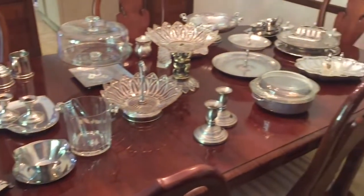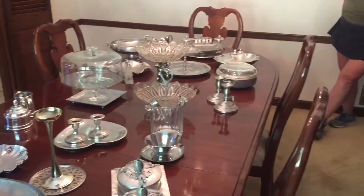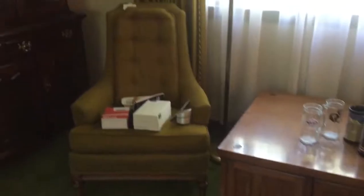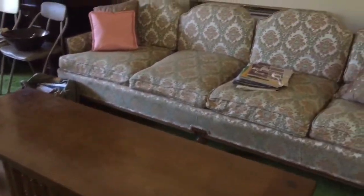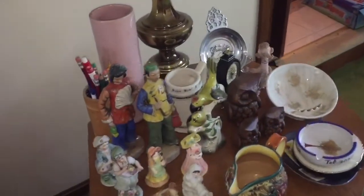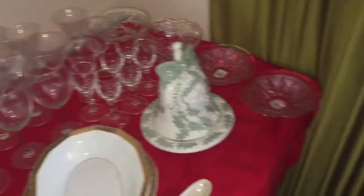Dining room. As you can see, the table is filled with entertainment pieces. Gorgeous mahogany table, 2 leaves, 6 chairs. Living room. Check out this 1958 Motorola Victrola. Really neat. This table not for sale, china cover not for sale. We have 2 sofas, both vintage, long coffee table, 3-piece entertainment unit, not for sale. 2 tables, absolutely filled with stemware, glassware, serving pieces, Viking glass, vases, and just assorted figurines and knickknacks.